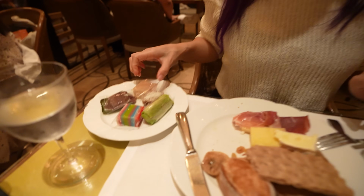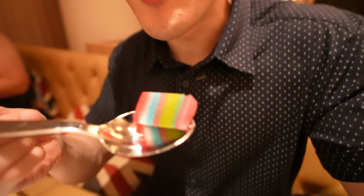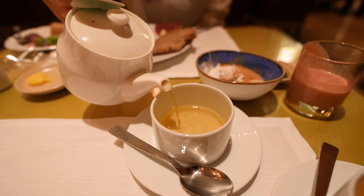But she's smarter than me. She made great decisions. She decided to get the local desserts. A lot of it uses coconut. That looks very LGBTQ friendly. Wow, not too sweet. Yeah, it's like coconut jelly. That was really good. You can also get coffee or tea at the end, but I wish they also had soda too. Well, that was a fantastic meal.